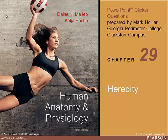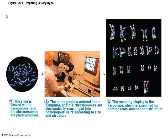So this is where it all begins. And this textbook is extremely basic with respect to heredity. Heredity, genetics, that's a whole science in itself. So what I want to leave you with from this class with respect to heredity is a basic understanding, some basic terminology. So if you go on and decide you want to take a genetics class, you have that basic terminology under your belt. So the book starts out with the vocabulary of genetics.